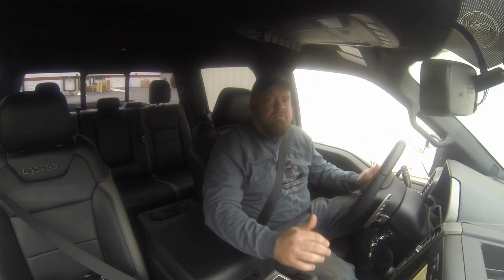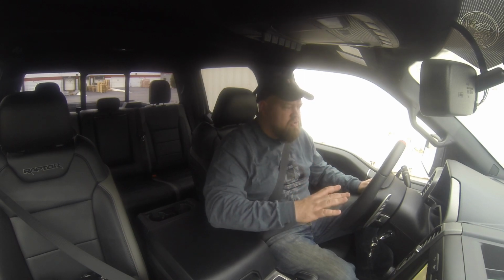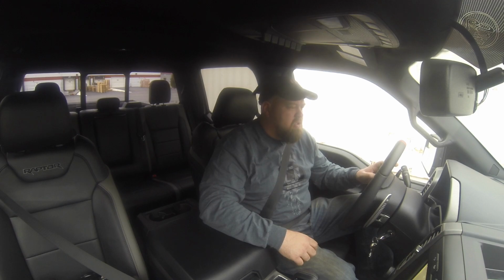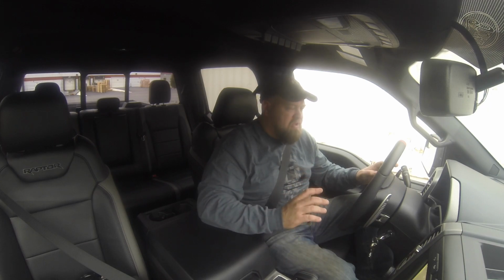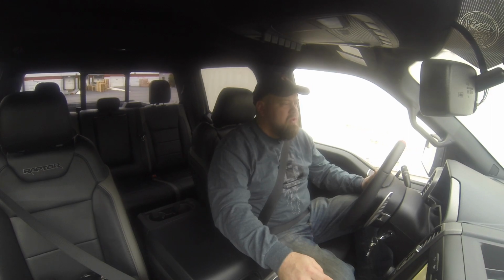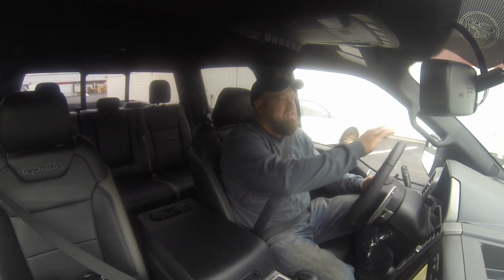Now, it has the same mode on it that the RS has, where it has that automatic stop. So if you sit for a certain amount of time, it will shut the engine off. Just like everything else, it is defeatable. When you go into off-road mode, you've got the power distribution option. You've got your sport mode, your normal mode. It's pretty cool with the off-road. You actually have the degree finders right in the dash, so if you take it off-road a little bit, you can see exactly how steep it is.